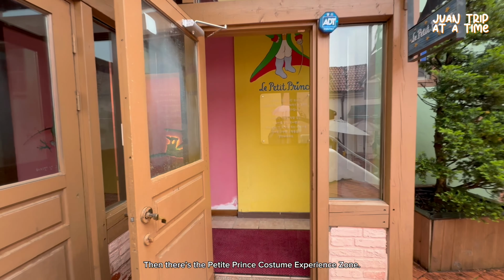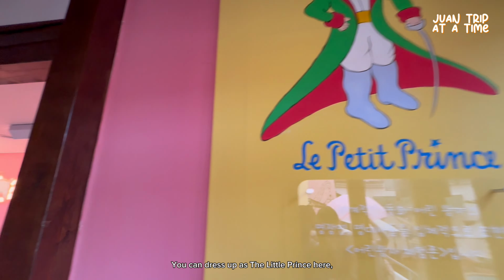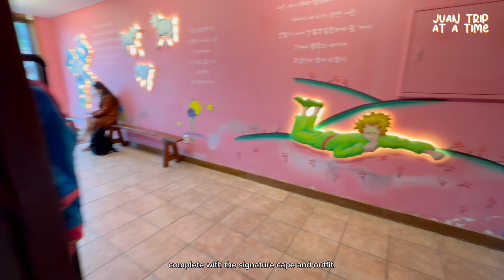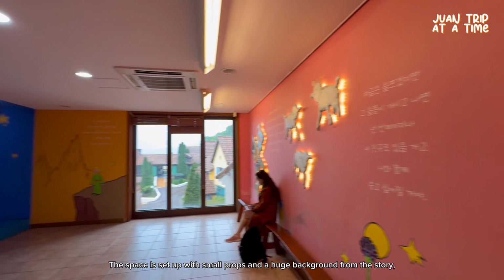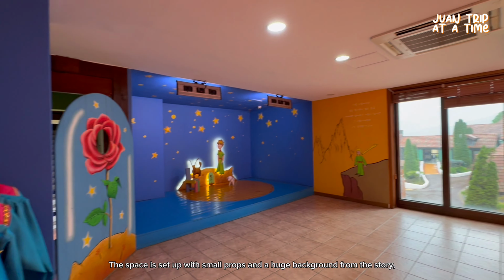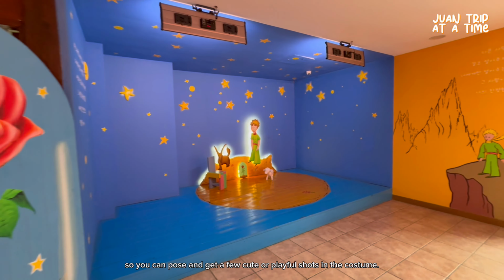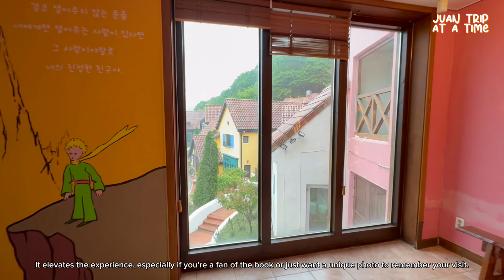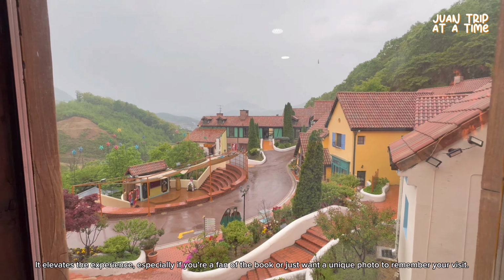Then there's the Petite Prince Costume Experience Zone. You can dress up as the little prince here, complete with a signature cape and outfit. The space is set up with small props and a huge background from the story, so you can pose and get a few cute or playful shots in the costume. It elevates the experience, especially if you're a fan of the book or just want a unique photo to remember your visit.